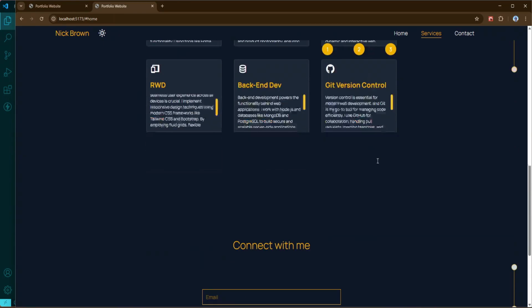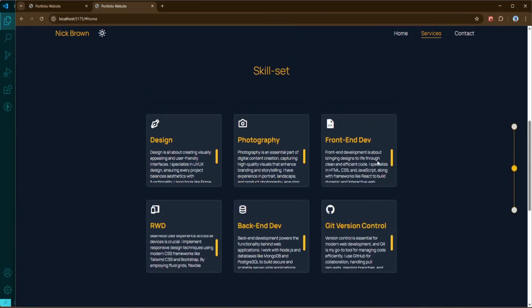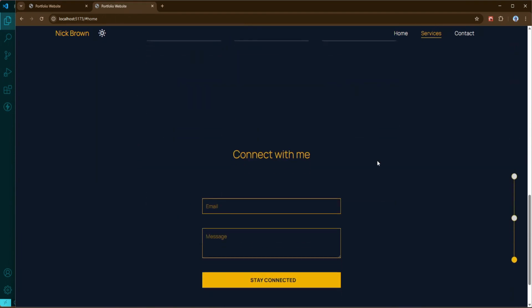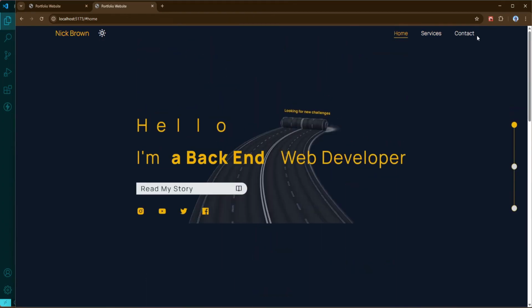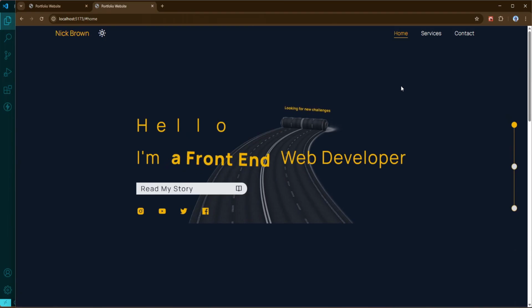We can see that as we scroll up and down, the active navigation link updates automatically based on which section is currently in view. All right, so everything works perfectly, and with the navigation, finally, we are done.